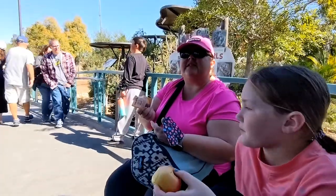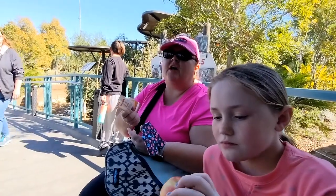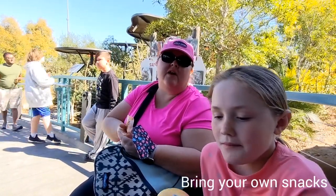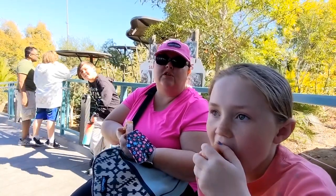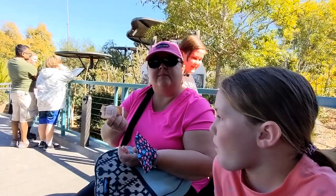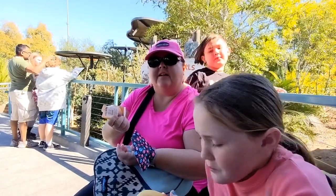All right, another tip for visiting the zoo: they allow you to bring in water and snacks, so definitely take advantage of that. I believe they don't let you bring in coolers, but always check their website for the latest up-to-date information. But as you can see, we're all stopped here in the shade by the koalas having a little snack.